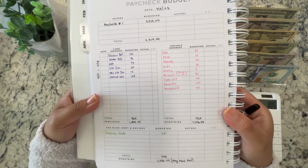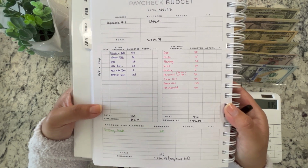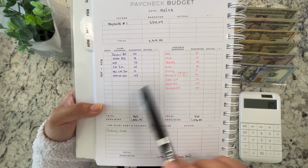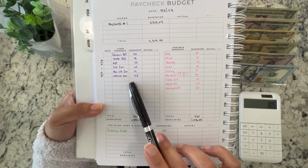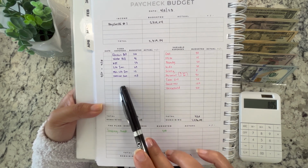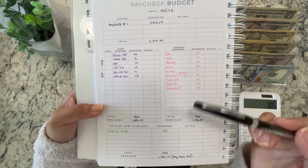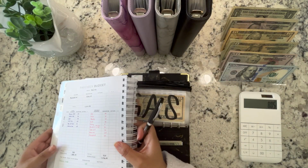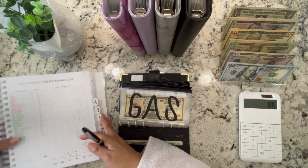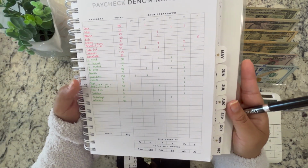So that's pretty much how the budget looks. All of these bills do get paid electronically. I don't stuff bills, and we are not technically a month ahead. In some bills, we kind of are. For the most part, I just pay them electronically, and they are pretty much current. It is the plan to be a month ahead, but it's just not something that we are focusing on right now. And this is the paycheck denomination breakdown right here.